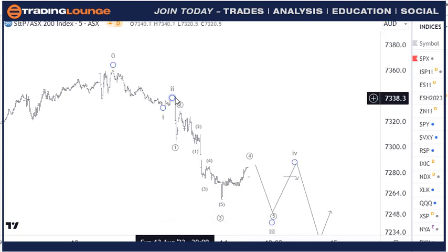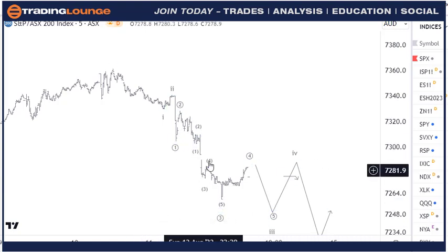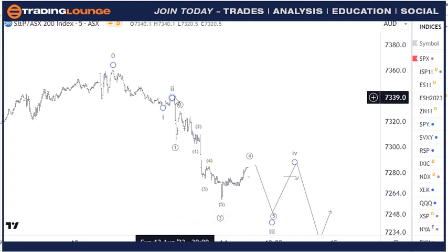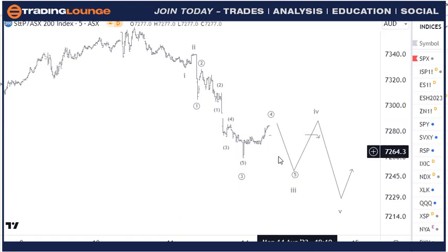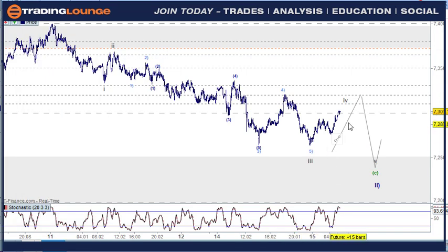I mean, it's such a nice wave 3 here of 1, 2, 1, 2. It's just a lot nice and big, you know what I mean? It's got good form to it and all the rest of it. So I still think we need to make new lows down here. That's my sort of reasoning. So the futures market is over here at the moment, needs to push up a little bit further. So this is it here.